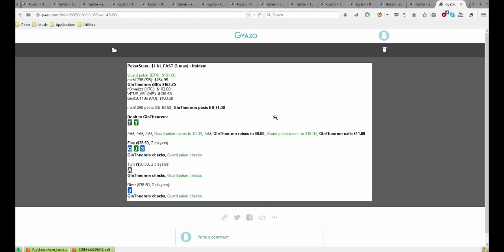So here we have pocket tens. We 3-bet big blind against button, standard. We call the smallest 4-bet, also standard. Flop checks through, turn. So we could consider bluffing here.